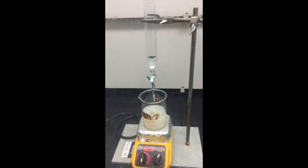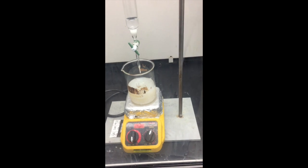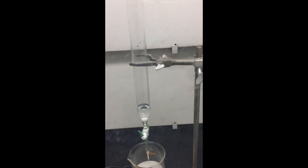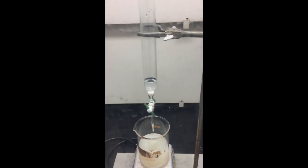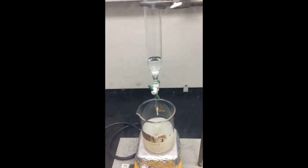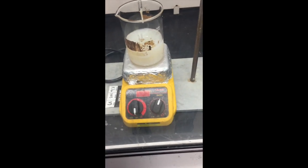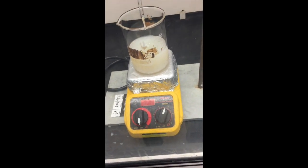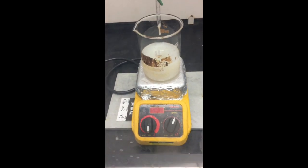Right now, you can see something here. It's a solution dropping into another solution. The upper device that looks like a cylinder is called a burette. You control the speed of the dropping solution into the beaker. And the yellow plate is called a stir plate. It can heat and it can also create a magnetic force to let the stir bar inside the beaker stir the solutions.